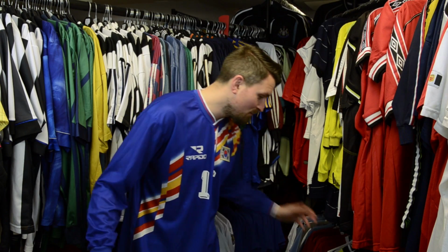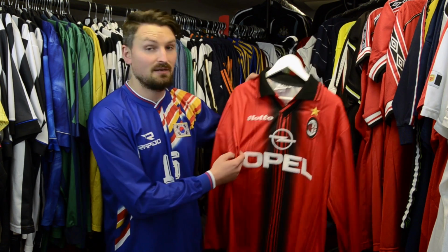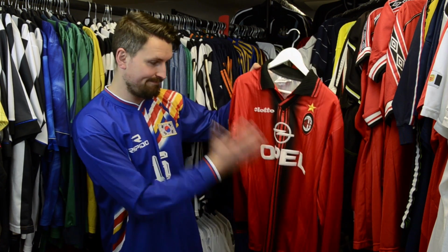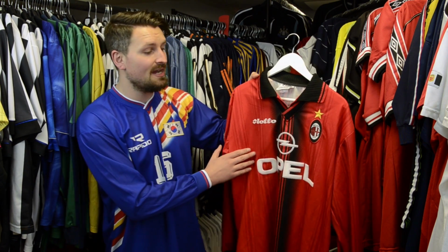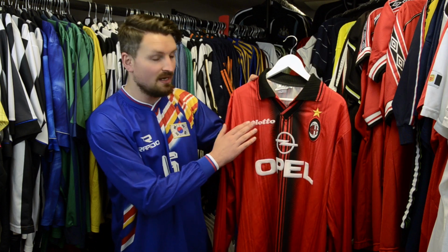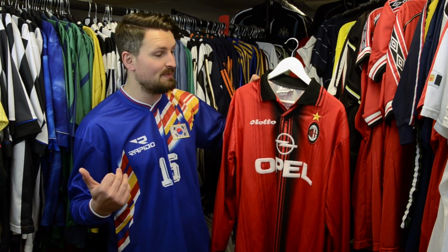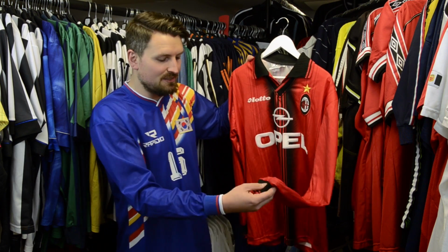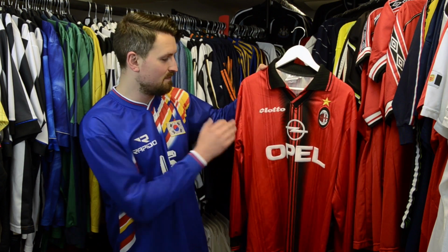Now, for anyone who grew up in the mid-90s watching Football Italia, you will be obsessed with AC Milan shirts made by Lotto. Come on, it's just brilliant. The shirt from the 97-98 season, the last season that Lotto manufactured kits for the Rossoneri. After this, it's always been Adidas, and it just defines the era of the mid-90s so beautifully.